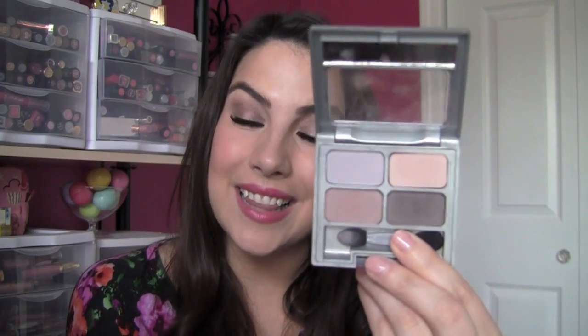I have the Canyon Classics Quad, and I like that one too. But I think I might even like this one a little bit better. I just love the coolness in these shades, and I think with a primer they have awesome staying power too.